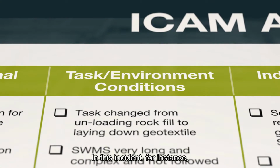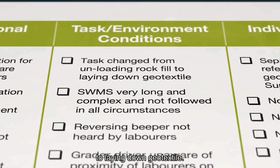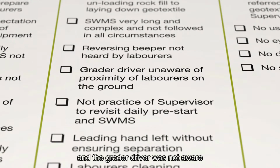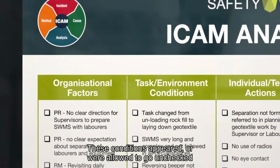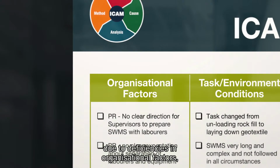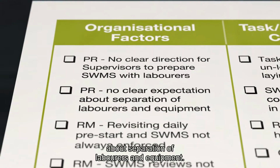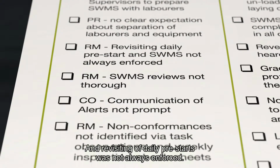In this incident, for instance, there was a change in the task from unloading rockfill to laying down geotextile. The SWMS was quite long and complex. The noisy environment resulted in the labourers not hearing the reversing beeper, and the grader driver was not aware of the proximity of the labourers. These conditions appeared or were allowed to go unchecked due to deficiencies in organisational factors, such as the fact that there was no clear direction for supervisors to prepare SWMS with labourers, there was no clear expectation about separation of labourers and equipment, and revisiting of daily pre-starts was not always enforced.